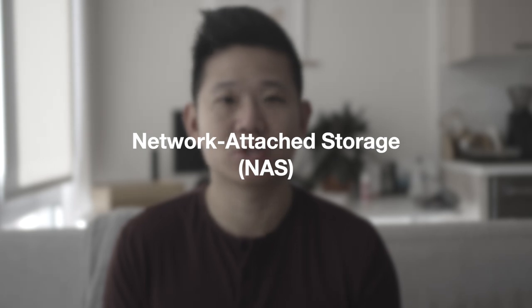After 6 painstaking years of constantly buying and swapping between different hard drives and file storage solutions, I finally took the plunge and invested in what I hope will be a permanent solution to my file storage system for video editing, a network attached storage, or NAS.